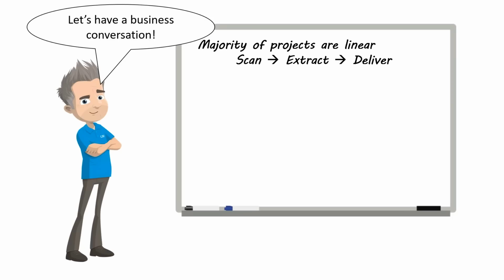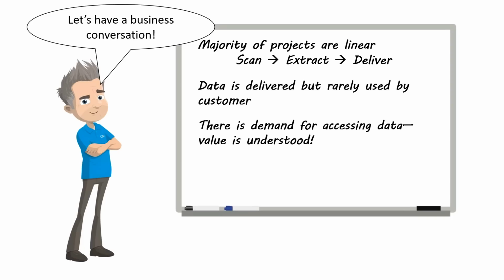I mean your organization or your client's organization. So the data is delivered, but it's really rarely used by the customer. And there's a demand for accessing this data. The value's understood. There's not one of you who hasn't looked at a point cloud and said, okay, I've got edge of pavement, edge of pavement line work vectors all the way down this road. We didn't do anything with the bridges, but we know the bridge data is there.